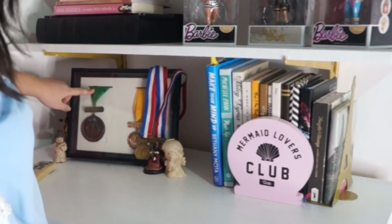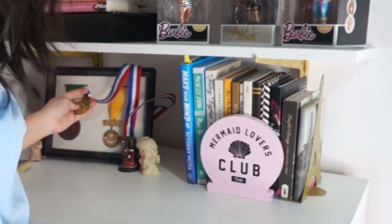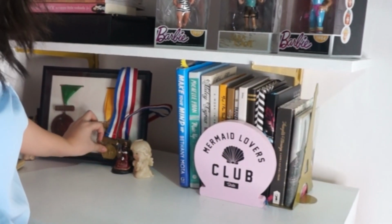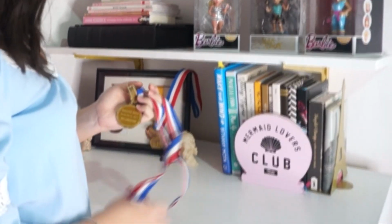This one is for being an honor student. Loyalty Award, and this was for cheer dance nung in drums. And this one is for a declamation speech nung first year ako.